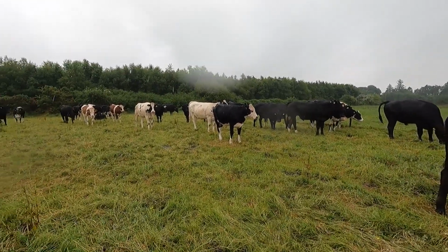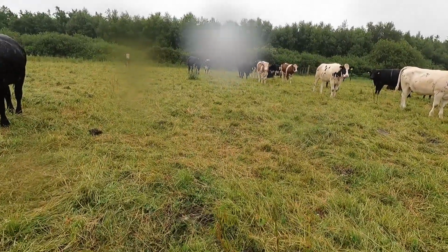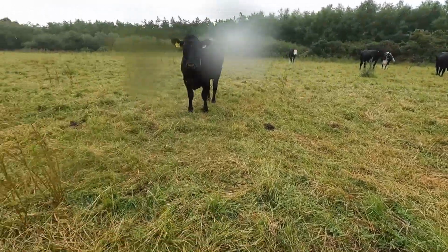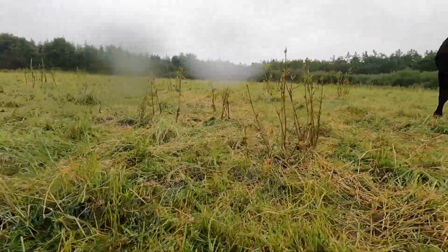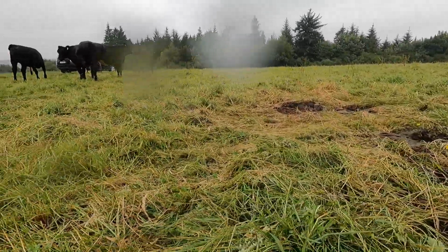I guess them grazing it and leaving a bit and trampling a bit or whatever else they were doing on it is only part of the story. We'll have an update maybe in a fortnight, 3 weeks' time, to see what the grass regrowth is like, and we'll know more about the whole thing then.